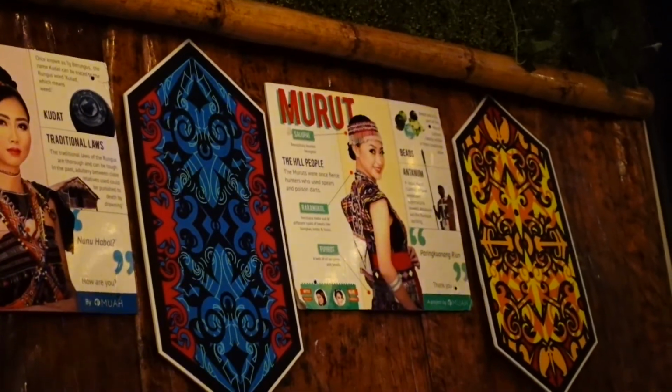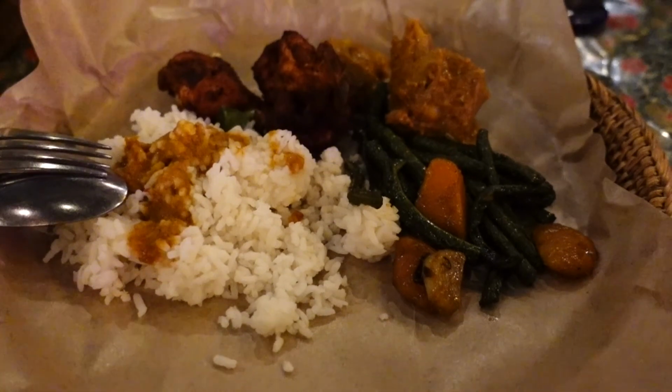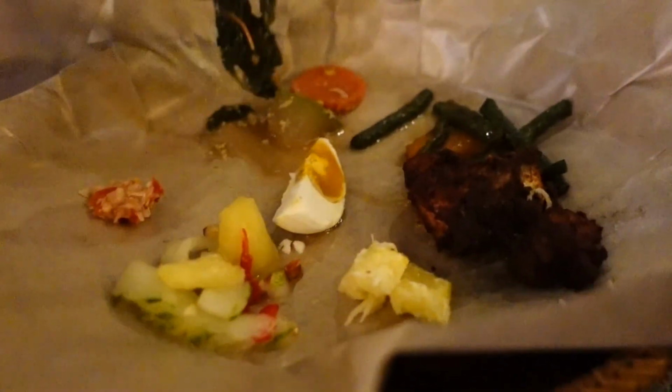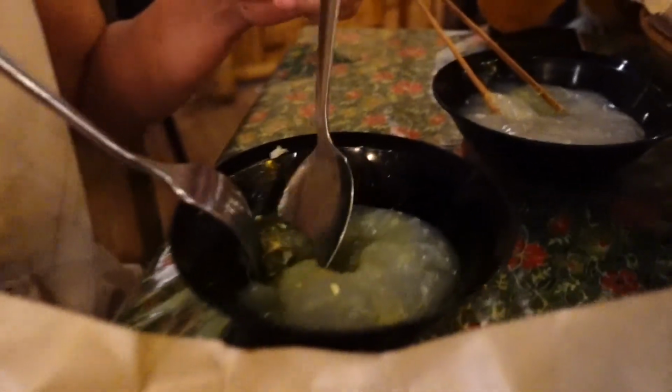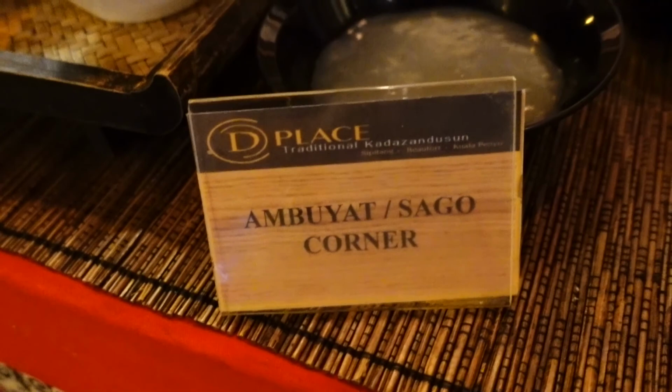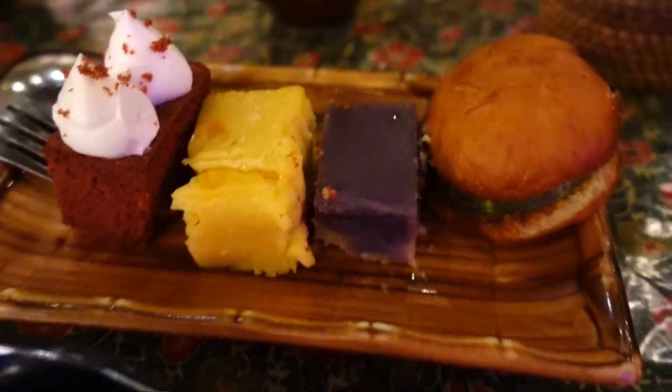Okay, so I've picked my choice: some chicken, veggie, and chicken again. And what's that? This is what is it called again? Ambuyat. Yeah. It's supposed to use sticks, but I'm not pro at sticks, so I use fork and spoon. Supposed to spin it. So how does it taste? It's like glue. Tapioca glue for popiah. Okay. That's very nice.